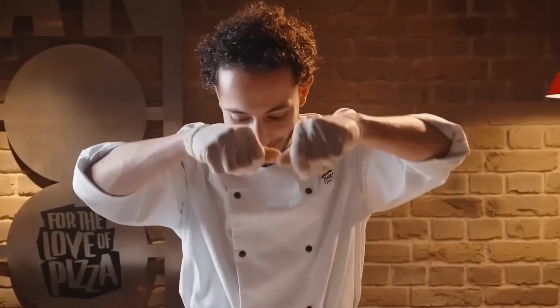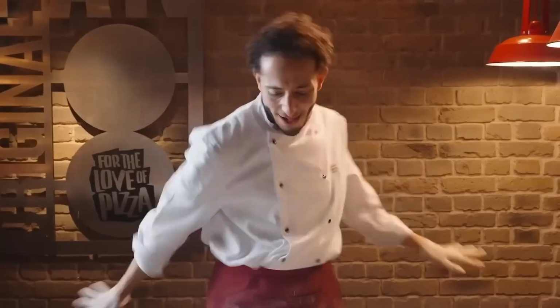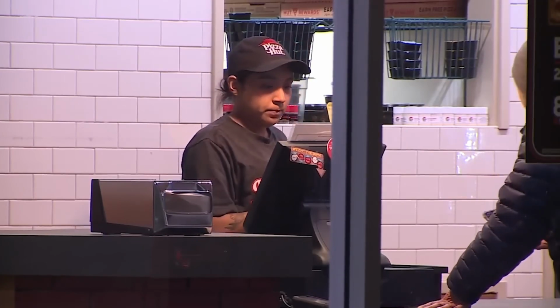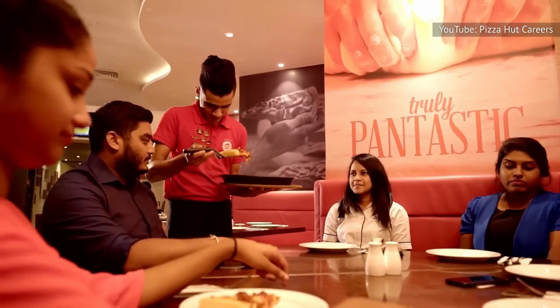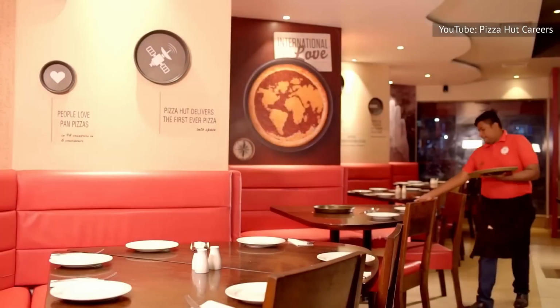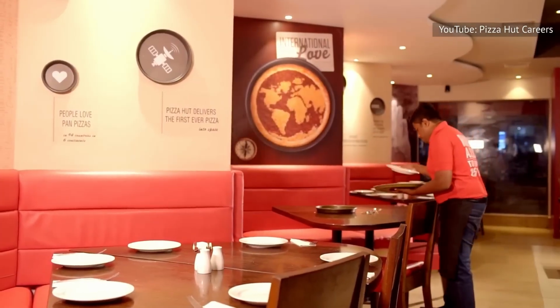Think about the last time you craved pizza out of nowhere. No hunger, no plan. Just a sudden need for melted cheese, chewy crust, and spicy pepperoni. That wasn't a random craving, that was flavor engineering at work, and Pizza Hut is using it to make sure your brain keeps coming back for more.